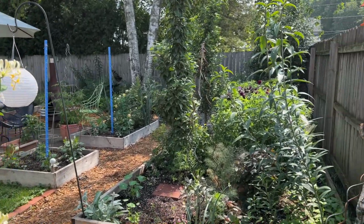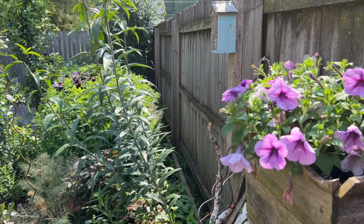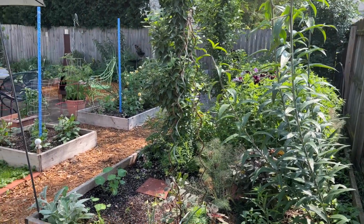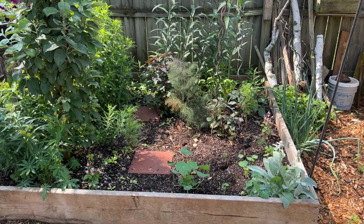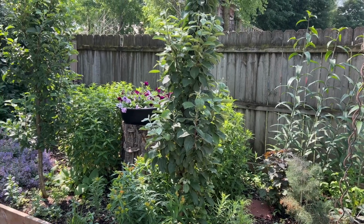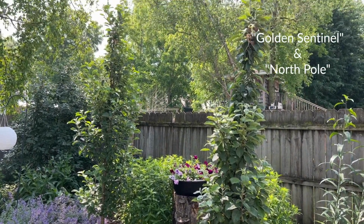Entering into the garden, this is the south end. I love these petunias that I have hanging on the fence here. They're so pretty and I can't wait to paint them. Stepping forward into the garden, you run right into the long raised bed where the maple tree stump is. I have lots of things growing in here, a mix of things, and the big columnar apples.